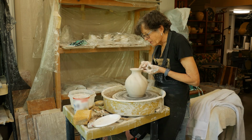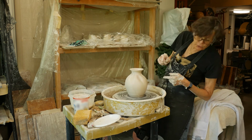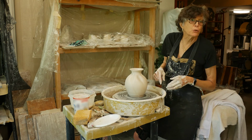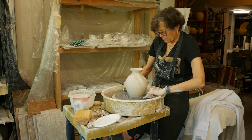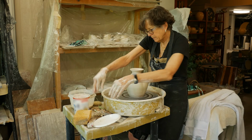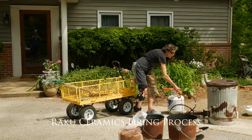I just like the process of making marks on the clay. You know, it makes it interesting. So I'll groove those a little bit deeper when it sets up. And so it'll be even more defined, and I'll give it an interesting foot before cutting it off. There you go. And that's off. Okay, I'm turning off the gas.